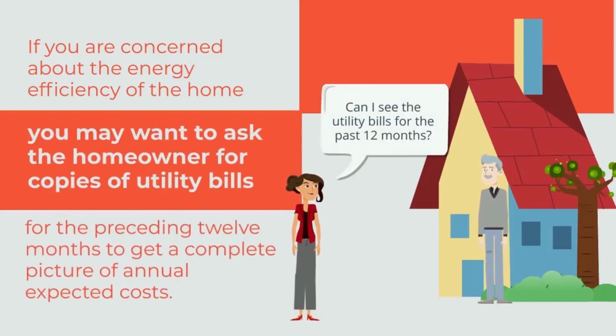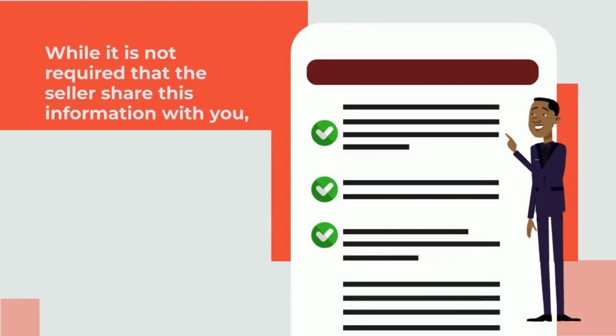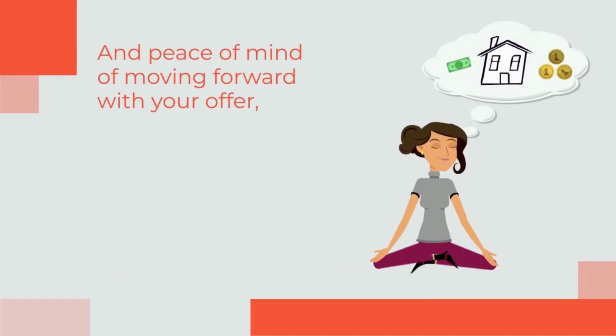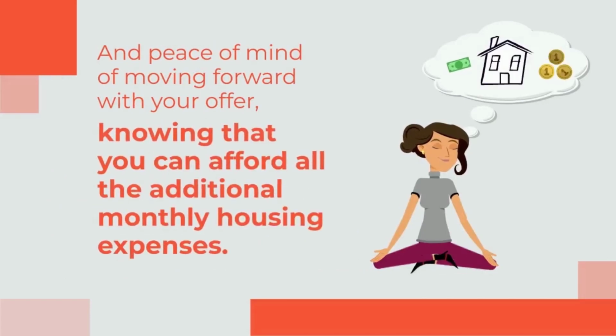If you are concerned about the energy efficiency of the home, you may want to ask the homeowner for copies of utility bills for the preceding 12 months to get a complete picture of annual expected costs. While it is not required that the seller share this information with you, it may allow for better monthly budgeting and peace of mind of moving forward with your offer, knowing that you can afford all the additional monthly housing expenses.